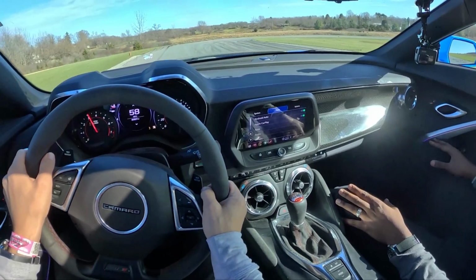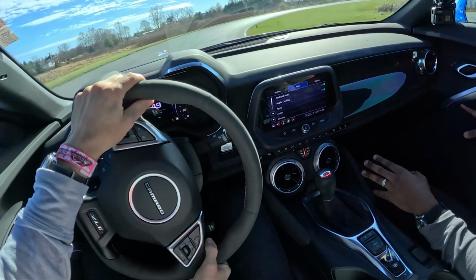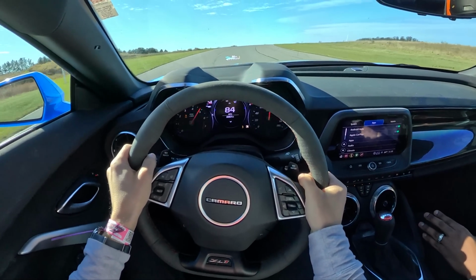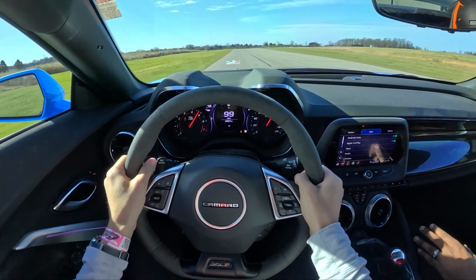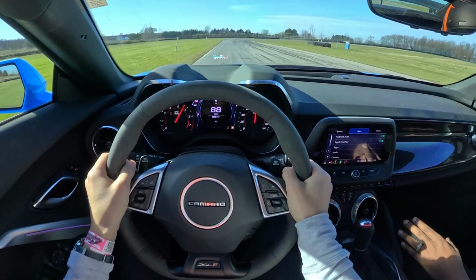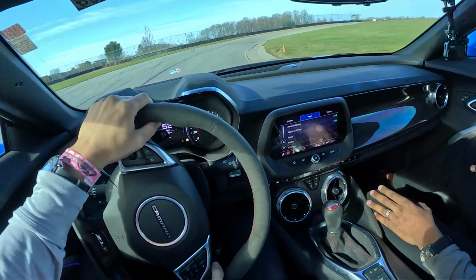CT4 felt really good on track, but it was also a little bit top heavy. It's still a sedan at the end of the day. But this Camaro is purpose-built. We got rev matching on, a little less to do with your right foot.